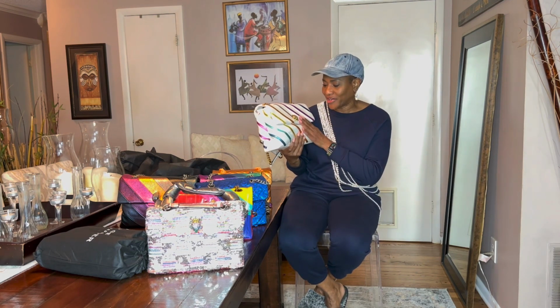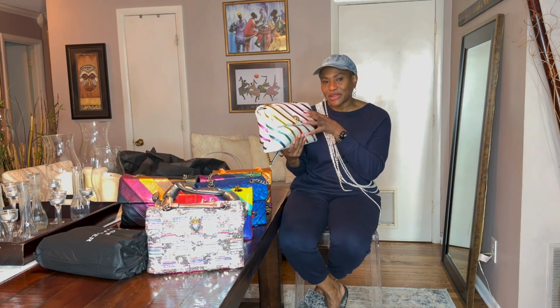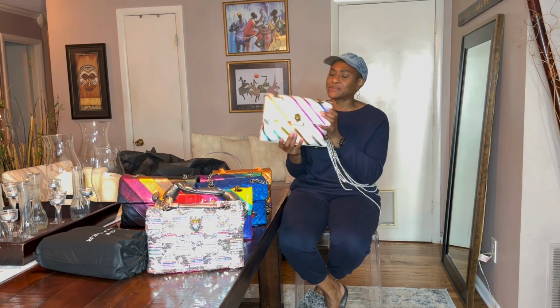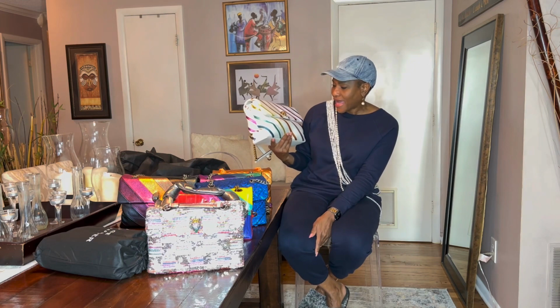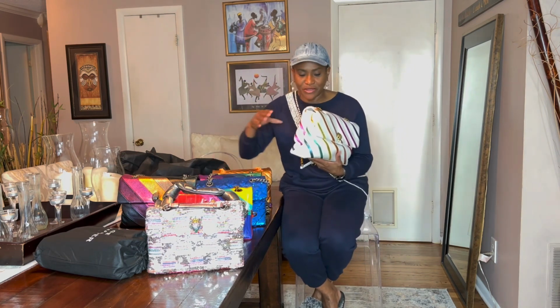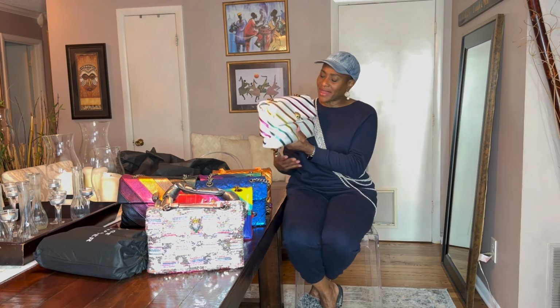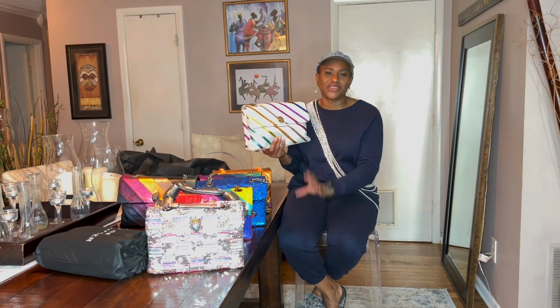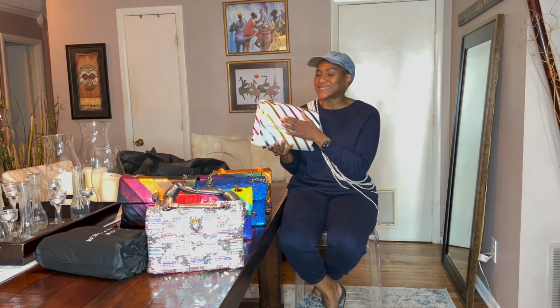I had a Kurt Geiger that was similar to this. However, it was a little smaller. I want to say it was maybe this size. And she came with this one. And I looked at her like, oh, I like that one. And she said, you want to swap? And I said, swap with which one? And she pulled out the one that she wanted. It was similar, but a little bit different.